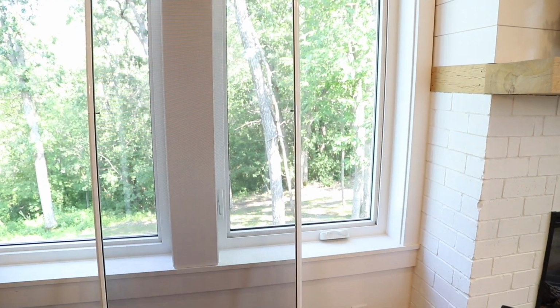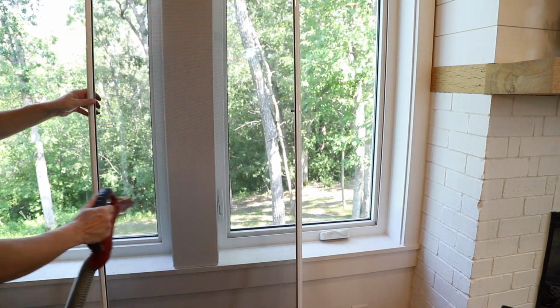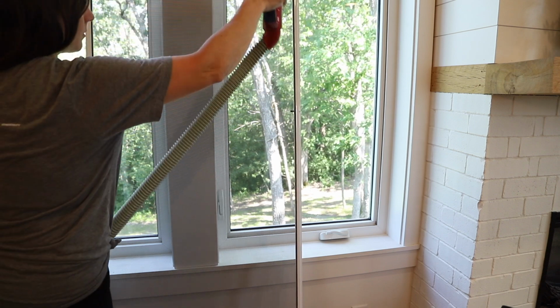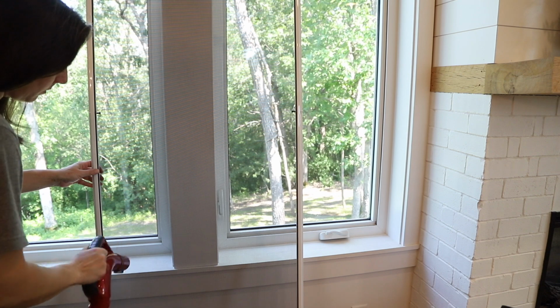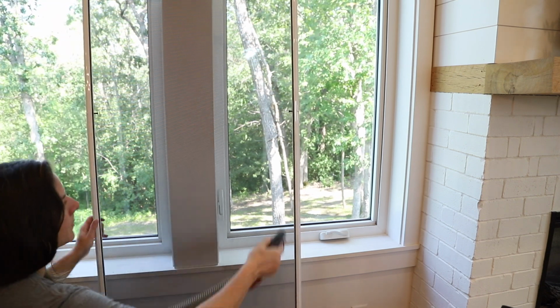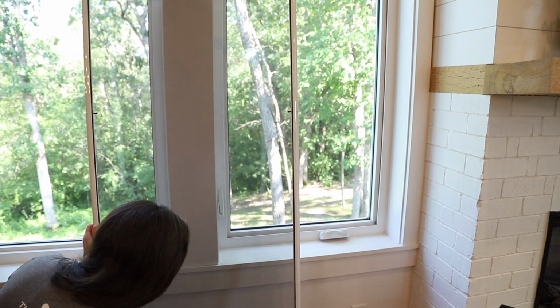Another quick project that I've been putting off for a little while now is the cleaning of our window screens. There are some trees in the Midwest called cottonwood trees, and once a year they let off this cotton-like substance that just floats through the air, and it really does make quite a mess. It gets stuck everywhere, and especially in window screens.